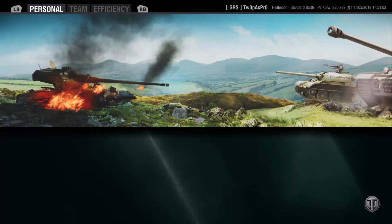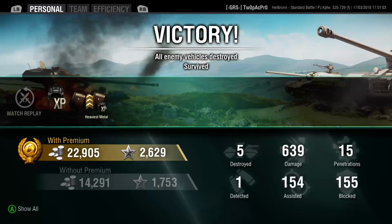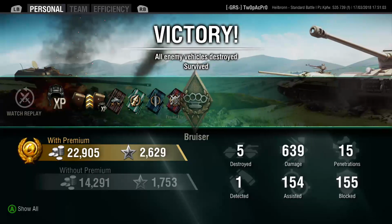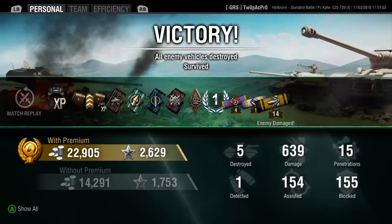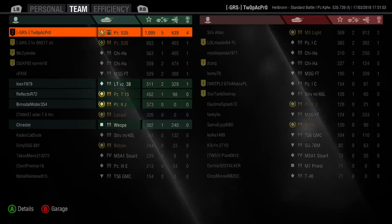The only thing with this tank is it changes completely tier to tier. The way you play this tank at tier 3 is completely different to how you play it at tier 4, which is completely different to how you play it at tier 5. Definitely. We'll talk about it more as we go through it in a minute.